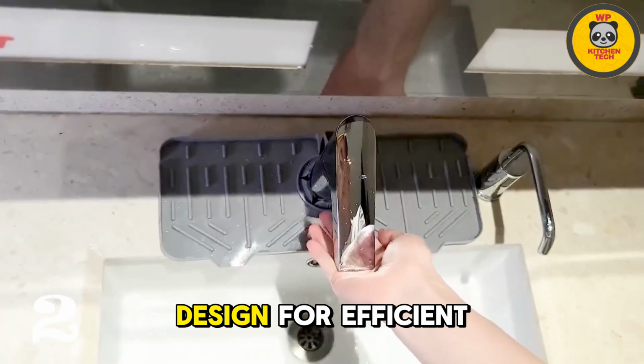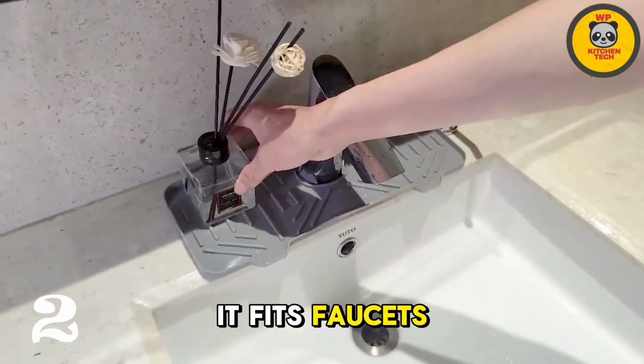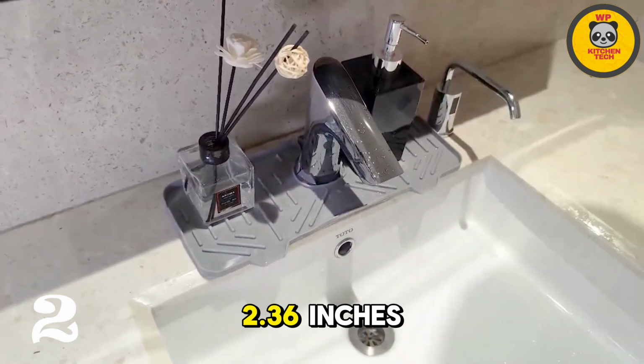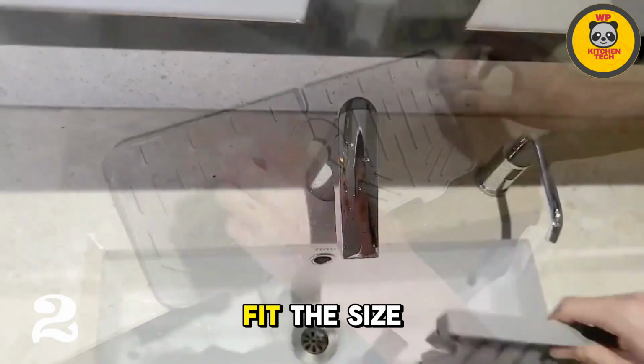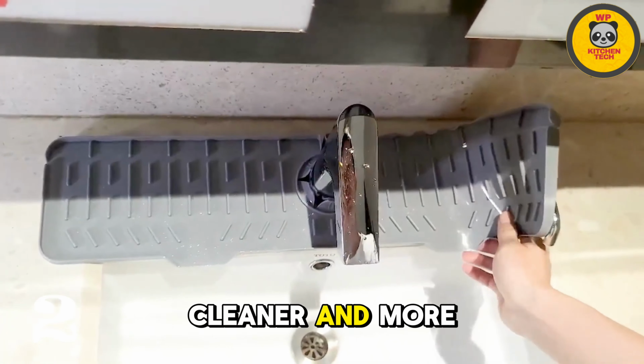With an upgraded design for efficient water drainage, this gadget is perfect for any kitchen sink. It fits faucets with a diameter of less than 2.36 inches, ensuring a snug fit. The size upgrade allows you to organize more kitchen supplies, making your sink cleaner and more efficient.